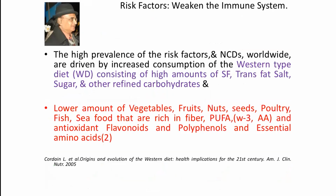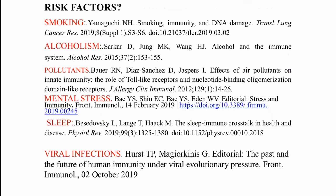So the coronavirus infection is more common in patients with comorbidities like diabetes, hypertension, and those who are consuming an increased amount of Western type of diet and a lower amount of fruits, vegetables, legumes that are rich in fiber and also PUFA, antioxidant flavonoids, and polyphenols.